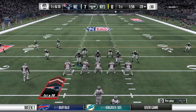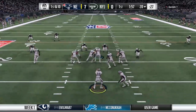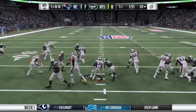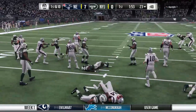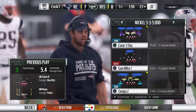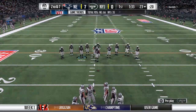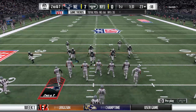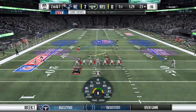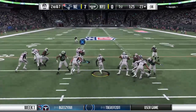And when you start plotting for this drive, when you start thinking to yourself, okay, what are we going to do? You don't go away from what you did before because that worked. But you have to be prepared for wrinkles and counters because you know they'll make some adjustments. And not too much going there as he'll get it up to the 23-yard line. Not a big run on the first play of the drive, but that doesn't necessarily mean it was a bad play. Sometimes you're just trying to settle in, get your guys a little bit of contact, and get things moving.